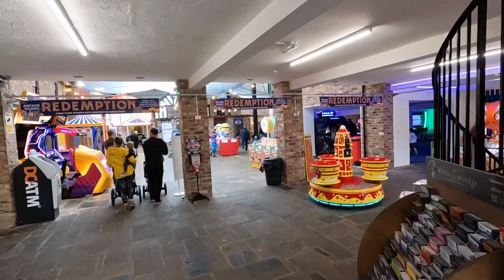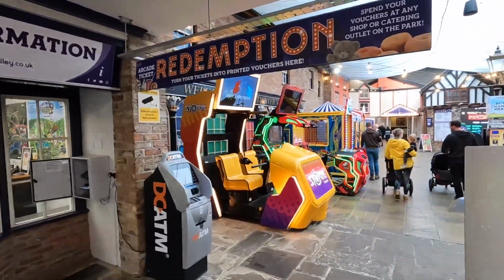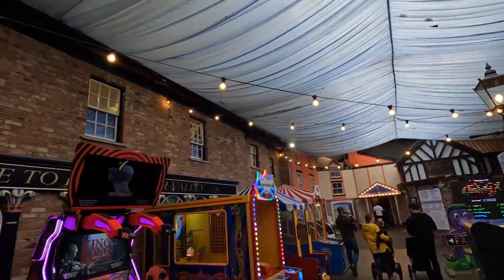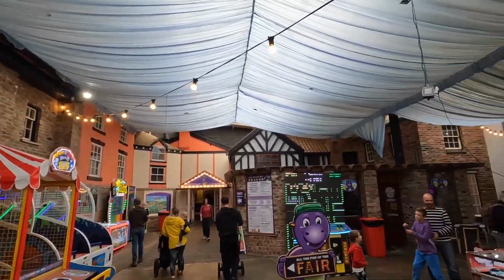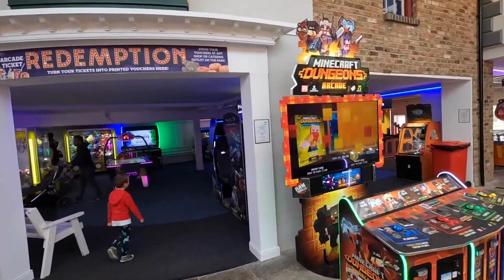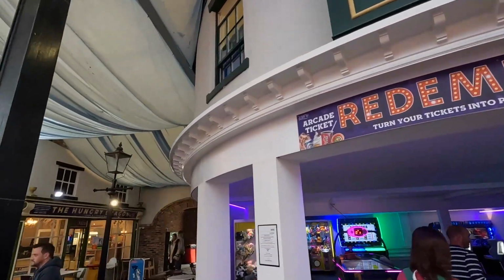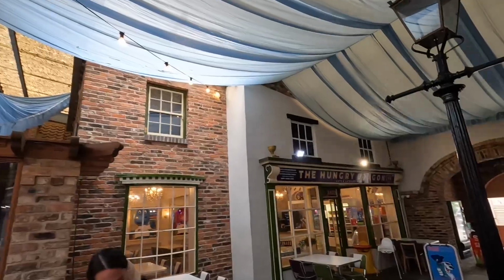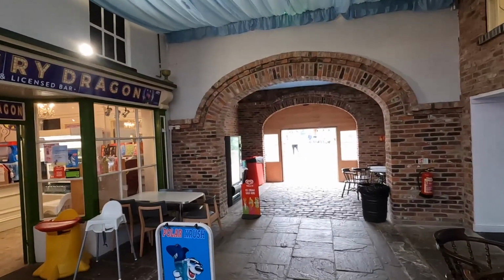And just coming through the main entrance into the arcade then, we've got a visitors information center off to the left. And lots of arcade machines to take advantage of in here. Love all the theming in here as well, it's great. All these buildings, all these windows across the top. All around here, all looks really good. Got the Minions off here as well. Some Minecraft, some Halo. I love all this. All looks really nice. We've got the Hungry Dragon Cafe and licensed bar. And just through this exit to the right, you'll find the play area.